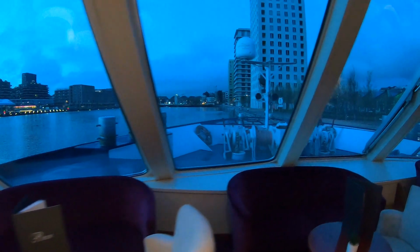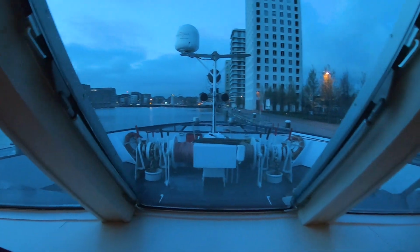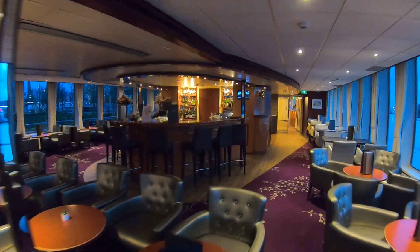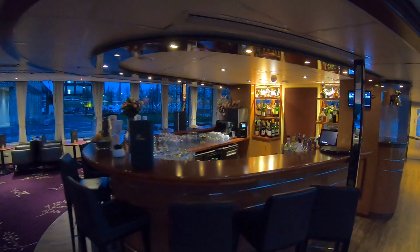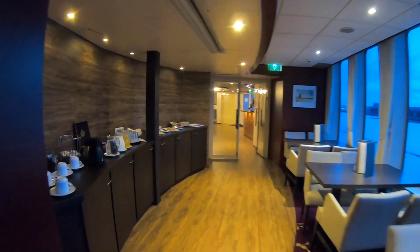And now one thing I really like about the older ships is that there is no outer terrace in front of the lounge, and that means that you have a perfect and unobstructed view from the first rows in the lounge because there's no terrace in front of it. So if the weather's bad or you just don't want to be outside, you can take a seat in the lounge and you can enjoy a perfect panoramic view.